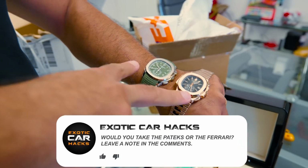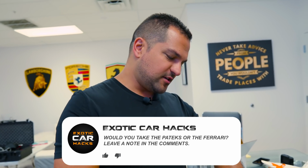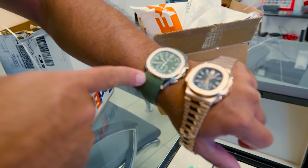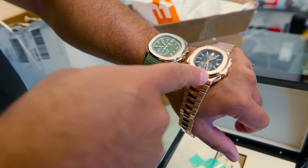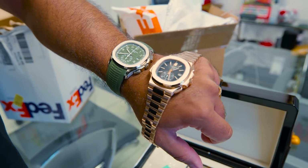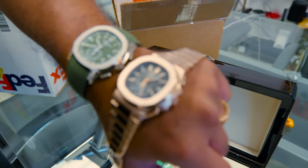Would you guys take these two watches or the new Ferrari 812 GTS I have coming today? I don't know, man. That's a pretty tough one. That's a pretty sick Patek, I think. I mean, I think this is really sick. The more I look at it, the more I love it, especially the size and everything. But this is freaking beautiful with the rose. I mean, that's just classy. Yeah, that's beautiful. You can really see it.